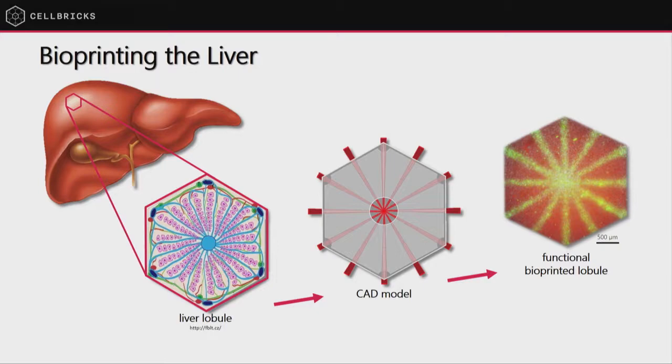So what we do here is we take a sample, or we just take the scheme of the liver lobulus, and we create a computer model out of it. And then we print this model with living cells. So we combine different cell types, which are also in the human body. And after that, this model can be cultivated and basically functions like the liver. So we can perform tests on it, you can apply substances, and you get readouts like your normal cell culture.